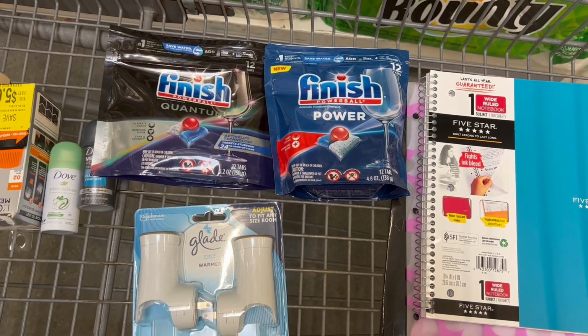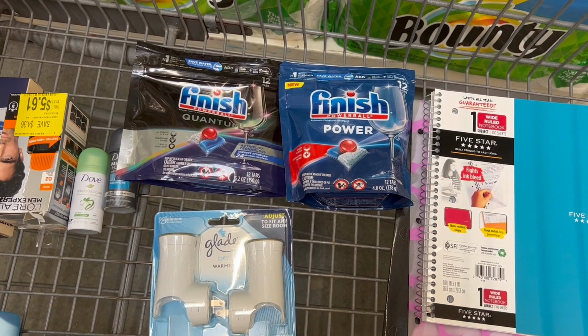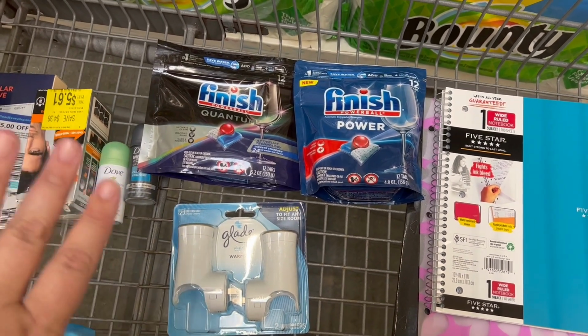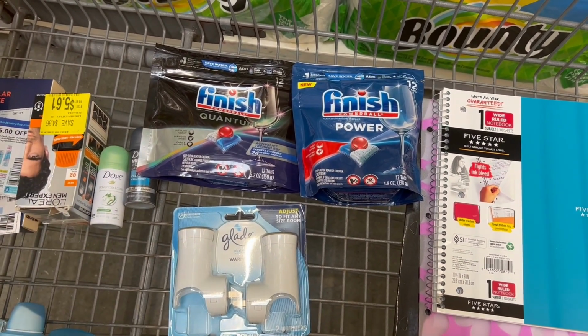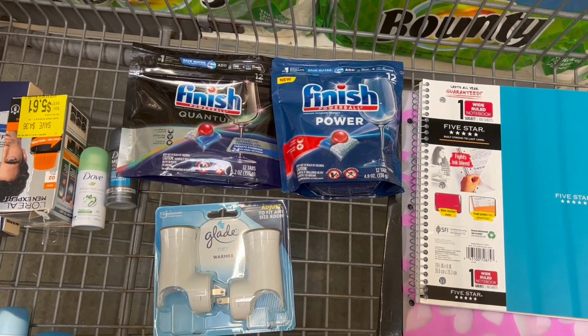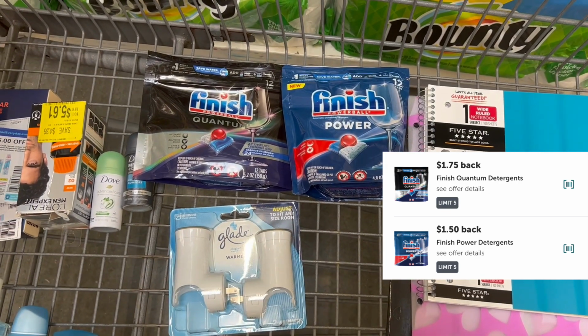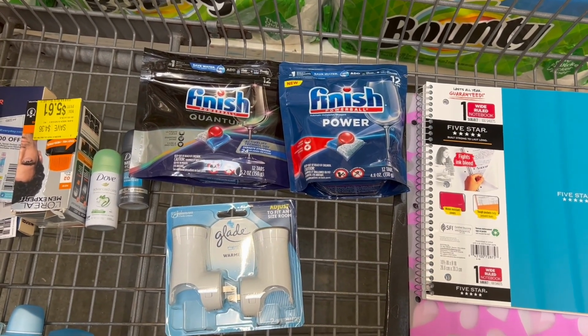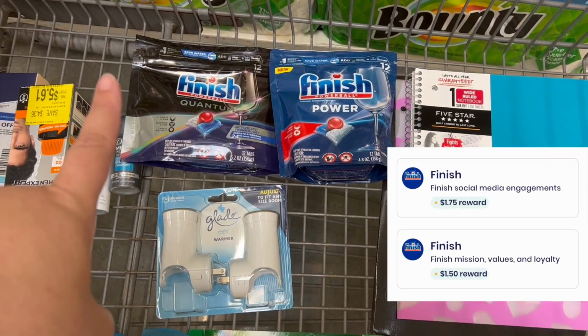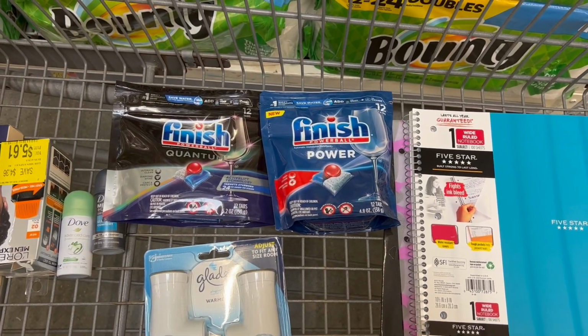So the two of these will equal out to $7.46. We're gonna submit our receipt to the coupons.com app for $1 back. I'm gonna use my boyfriend's coupons.com. So then I'm going to get back $1.75 and $1.50 on Ibotta. Then I'm going to sync my receipt to Brand Club with 2 different surveys. I'll get back $1.75 and $1.50 again, making them free and a 4-cent moneymaker.